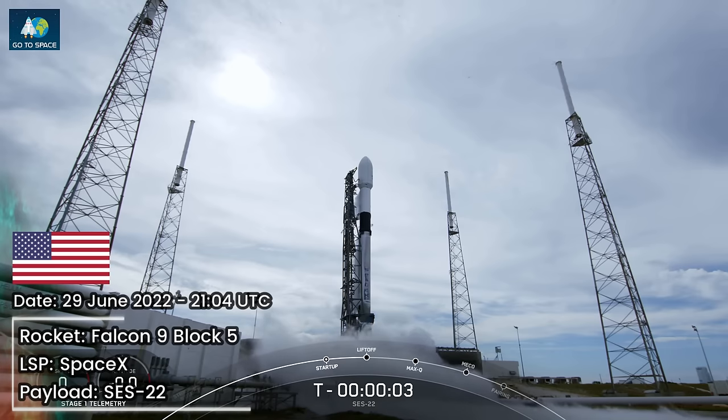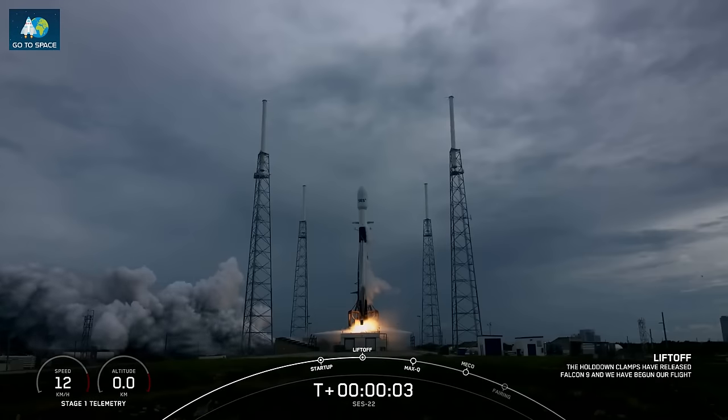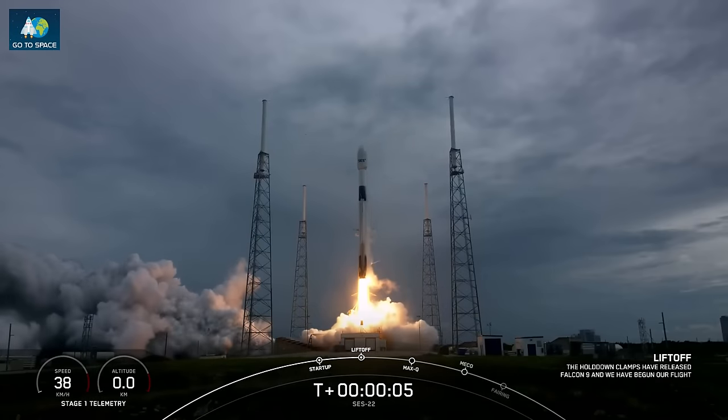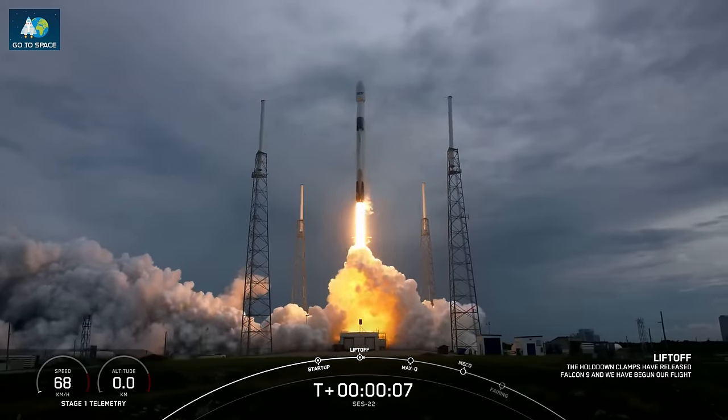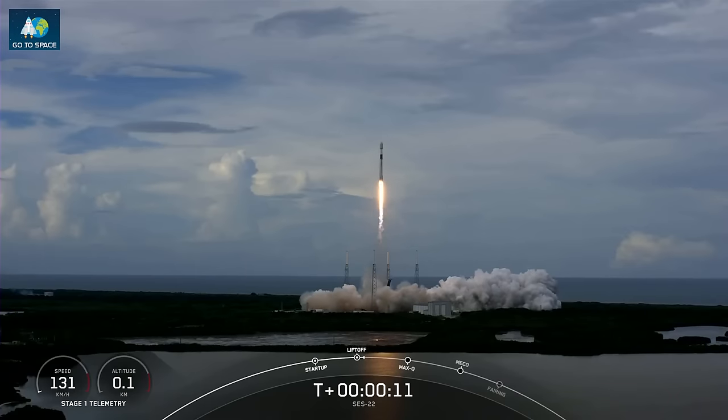10, 9, 8, 7, 6, 5, 4, 3, 2, 1, 0. Ignition and liftoff. M1D chamber pressure nominal. Pitching downrange.